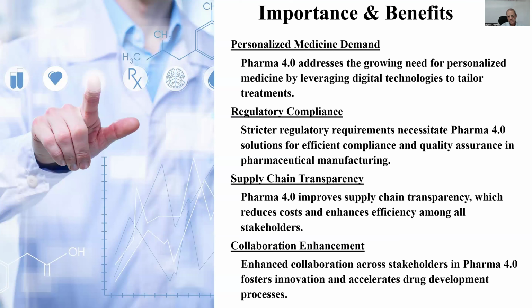This requires collaboration at all levels, and it enhances collaboration across the stakeholders, from demand planning, supply planning, and operations planning through the entire manufacturing execution system. This data can help in further improving the adoption of innovation and accelerating new product development or order-to-delivery process timings.